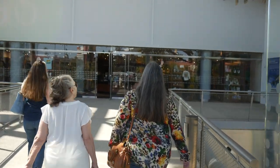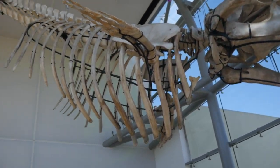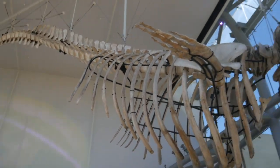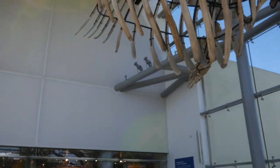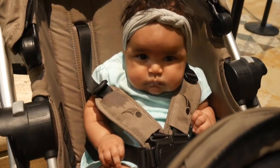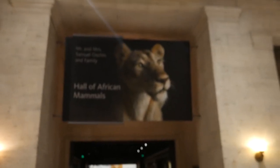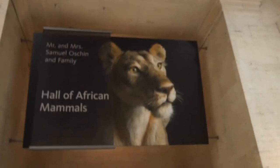Peace. All right, so we're heading inside right now. Look at this. Look, guys. Cool. Yeah. Mila. Hi, mamas. Come on. We're going into the Hall of African Mammals. It's kind of dark in here, guys, so bear with us. This is our first exhibit we go into. Nolan, what is this over here?